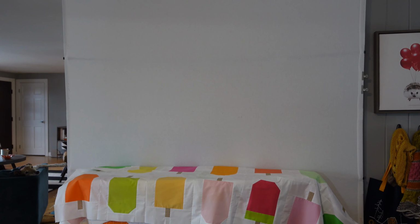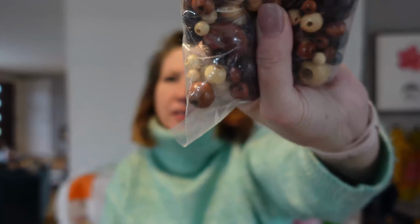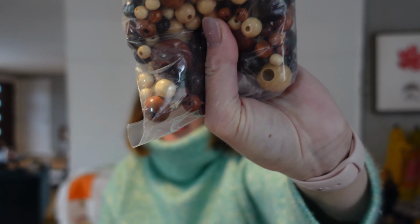Gnomes everywhere. On one of my trees. On the gnome theme, these were also marked down to $1, so like 80 cents when you factor in the sale. And I grabbed a bag of Kitty and Joe wooden beads. What's nice about these is that they're all different color skin tones, which is important. So we've got those, so I'm excited to get those going. As I say that, I realize I probably need some styrofoam balls. We can figure that out.